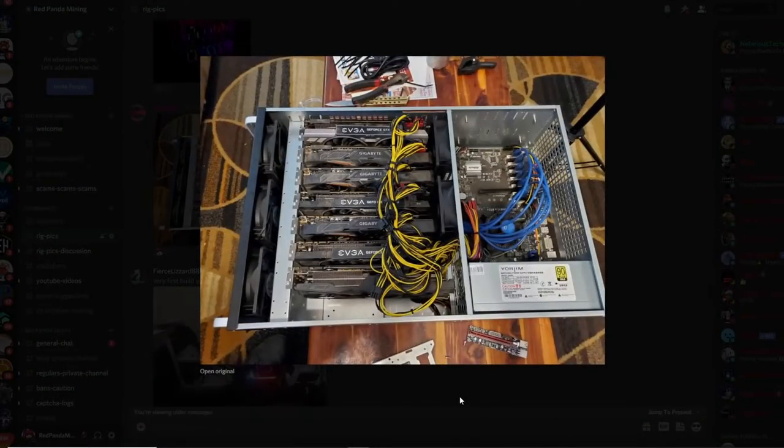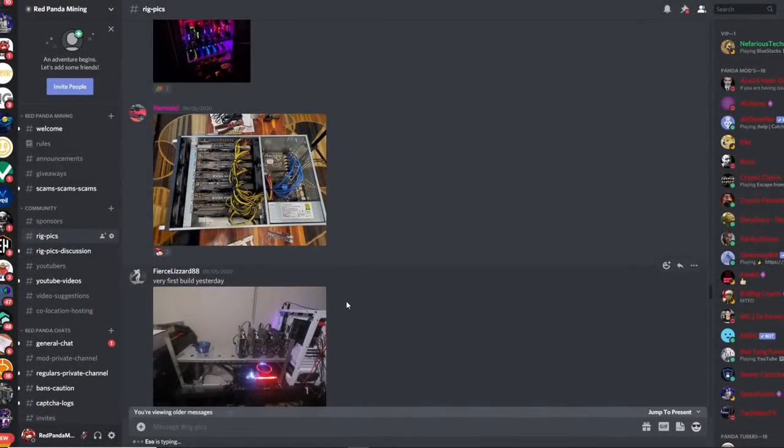I love server case rigs. Server case mining is probably the best. Greetings from Germany. What's up, man? Cryptith, how's it going? Rabid Mining, it's your birthday tomorrow? Wow! Happy birthday! Right in the new year as well.